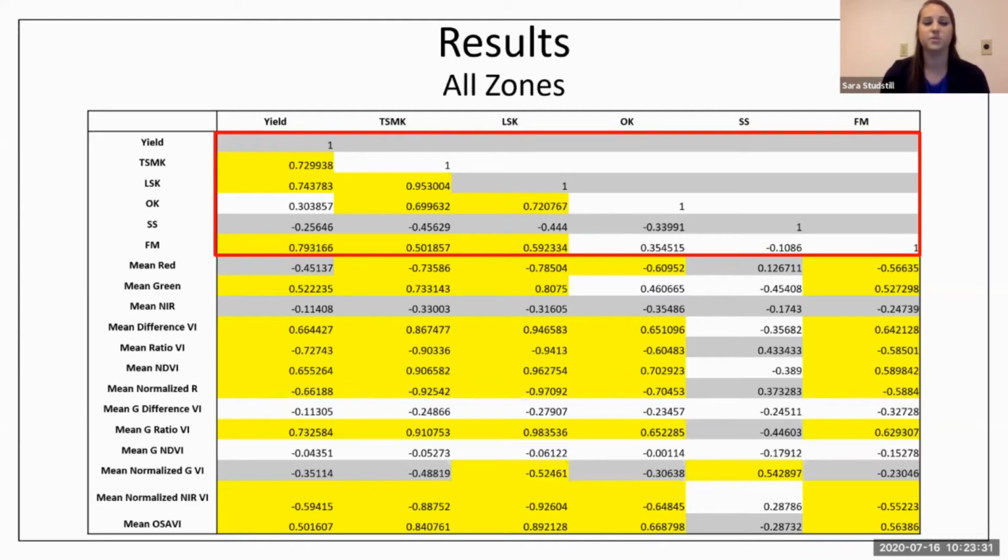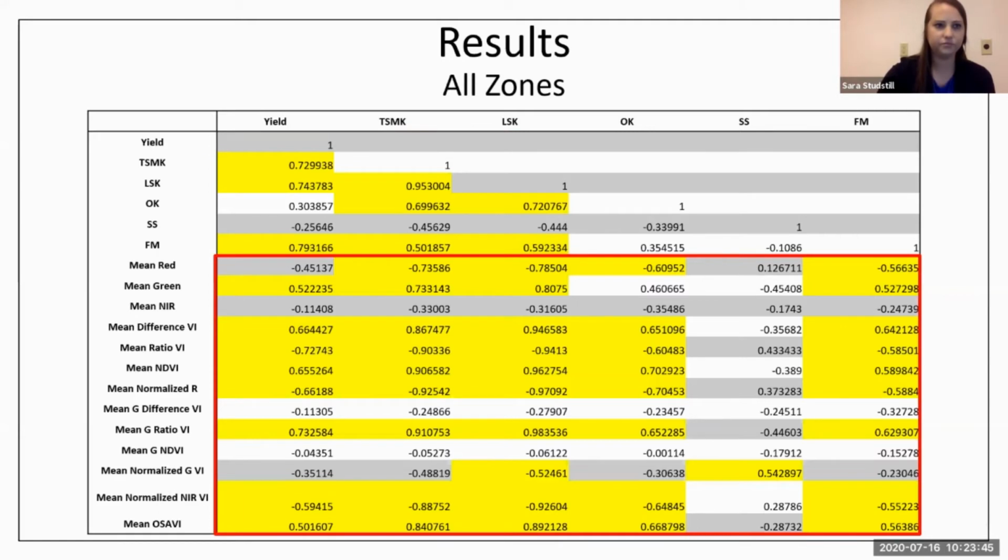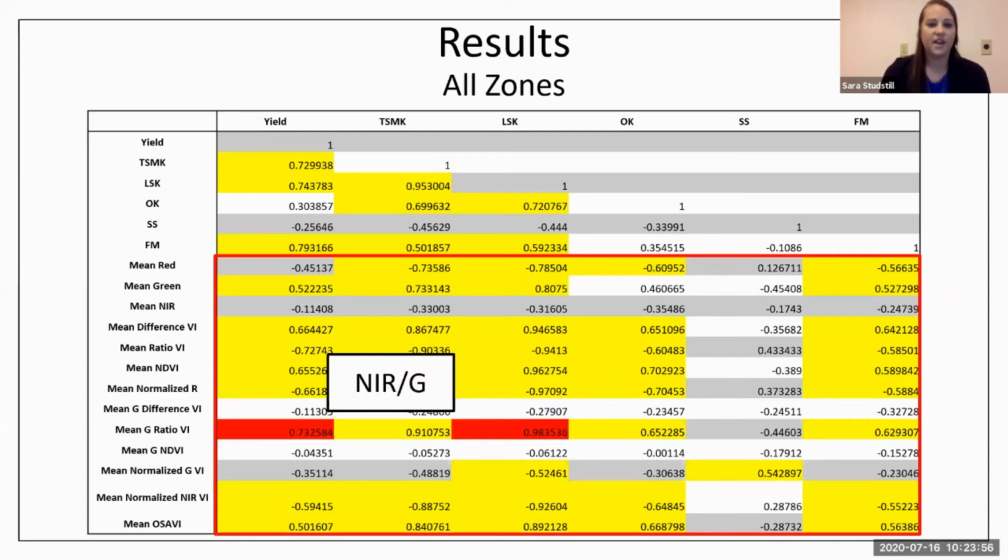When looking at the correlations between the crop quality parameters, we found that yield was highly correlated to TSMK, LSK, and FM, while TSMK was highly correlated to LSK, OK, and FM. Looking at how the VIs correlated to yield and crop quality parameters, there are many highly correlated parameters. Yield and LSK were both correlated the highest with the green ratio vegetation index. This is a ratio of the near-infrared and green bands, and this index has been shown to be sensitive to photosynthetic rates in vegetation, as green and red reflectance are strongly influenced by changes in leaf pigment. So this could be the reasoning behind its correlation to yield.